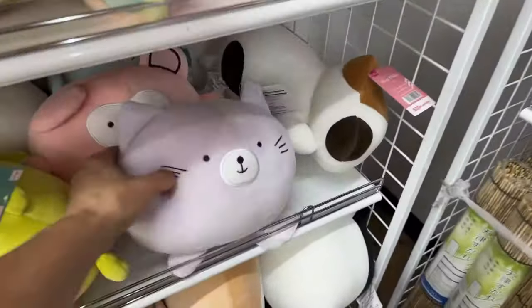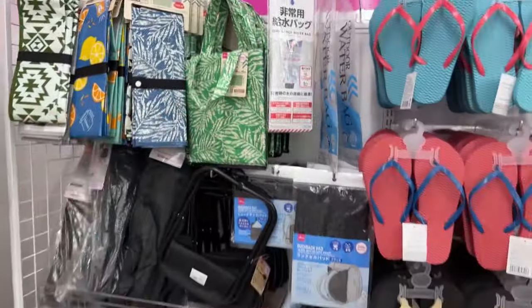We have the kitties over here, the plushies, all the shopping bags.